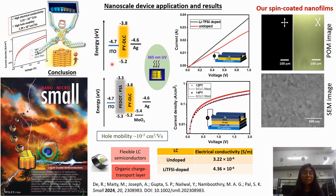Then we fabricated devices using silver and ITO electrodes. We also tried doping with conventional inorganic dopants, but as you see, the order of conductivity is same with and without dopant, suggesting that the charge extraction and transport is the inherent property of our LCs. And also from the current voltage curves, the hole mobility is comparable to the existing organic semiconductors.